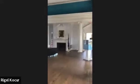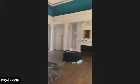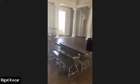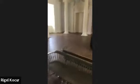Now we're making our way upstairs into the Great Hall. So I'm going to go ahead and flip the camera around so you guys can see. This right here is the Great Hall of the Old Exchange. Now, let me talk a little bit about what this room would have been used for. You see, in 1771, when the building was completed to be a customs house, all of the trading, the wheeling and dealing, would have taken place on the first floor of the building.